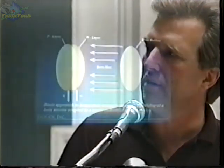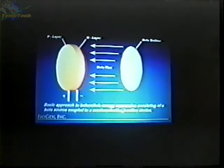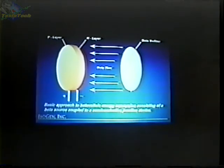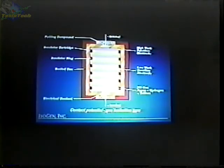This is a little better depiction of how the PN junction cell worked, the type of device that was being used to power pacemakers. It's simply a PN junction, a diode, maybe a transistor. You irradiate it, and electrons migrate across a junction. Those were applicable in microwatt powers.